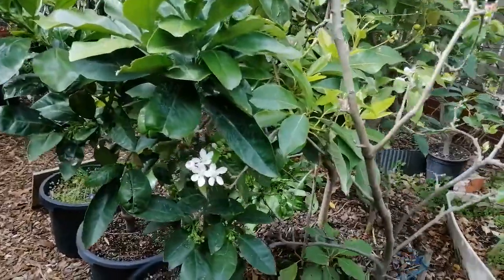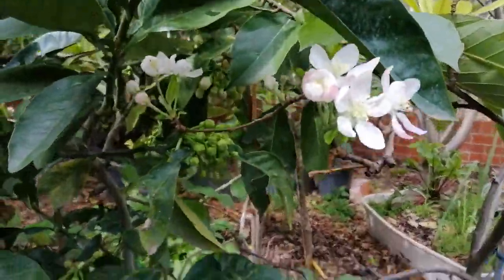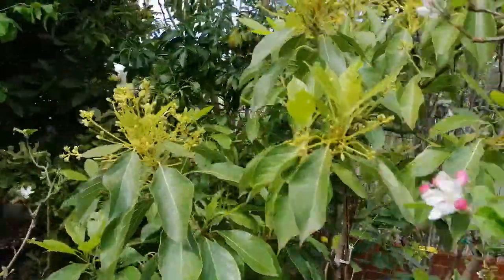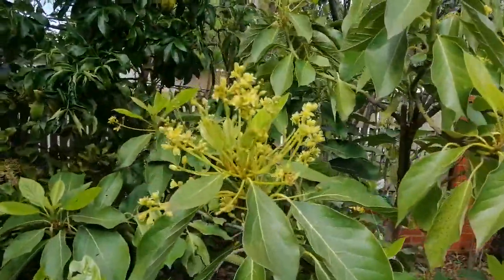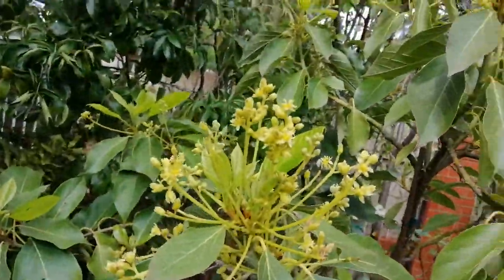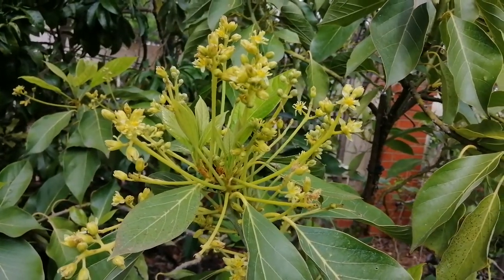The pomelo is looking very good too. It had one big fruit last year, and this year it's got more flowers, so it might have more fruits. Another avocado, a colder climate avocado, is all in full flower and flowering currently. Lots of flowers, but it still hasn't set any fruit yet after a couple of years, which is a bit odd.